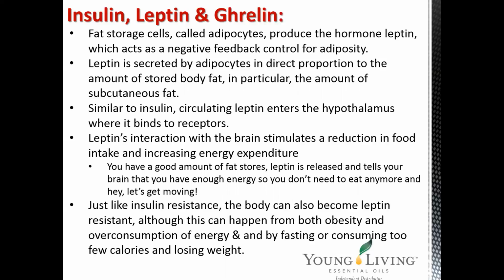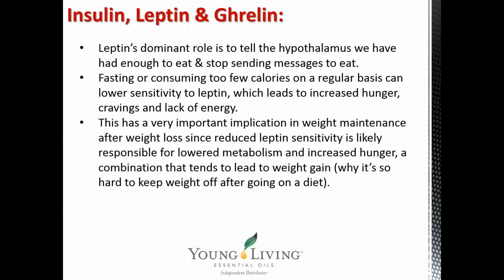Let's get moving. Just like insulin resistance, the body can also become leptin resistant. This can happen from both obesity and overconsumption of energy, and by fasting or consuming too few calories and losing weight. So again, it's really important to find that healthy balance. Any extremes can cause these kinds of problems.